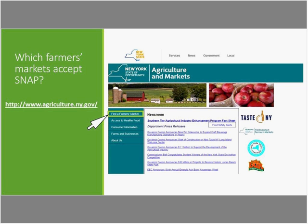On the New York State Ag and Markets website, which is located in the slide here, you can go to the tab on their homepage that says Find a Market to find more information on which markets are eligible to accept SNAP benefits. Today I'm going to go through the New York State Ag and Markets website, but I also want to point out that the Farmers Market Federation of New York also has a website where you can determine which markets are eligible to accept SNAP benefits.